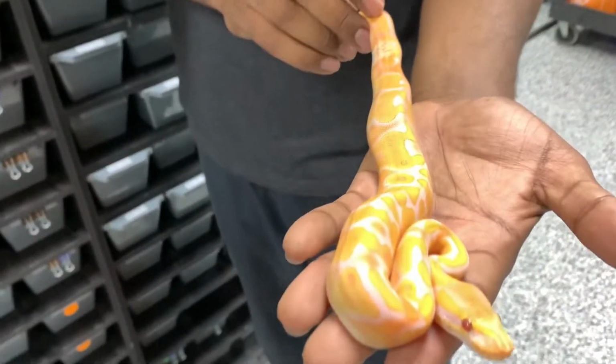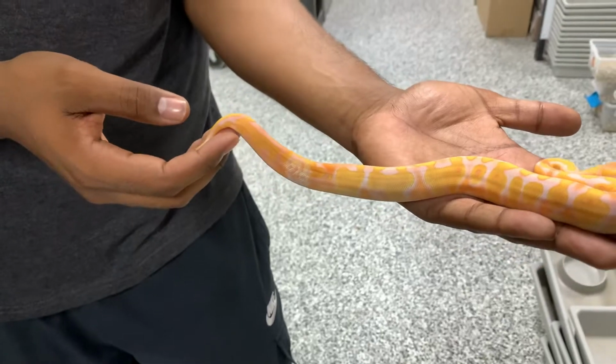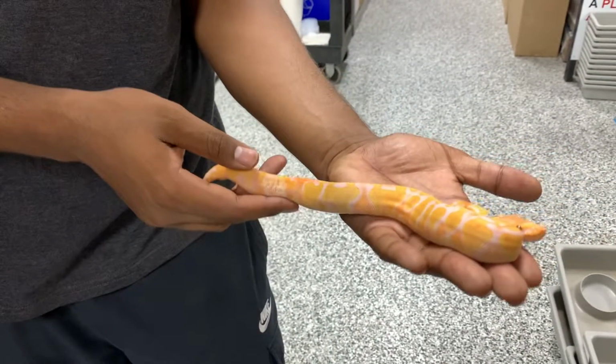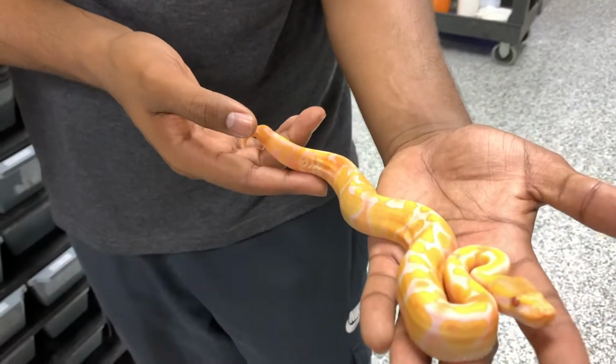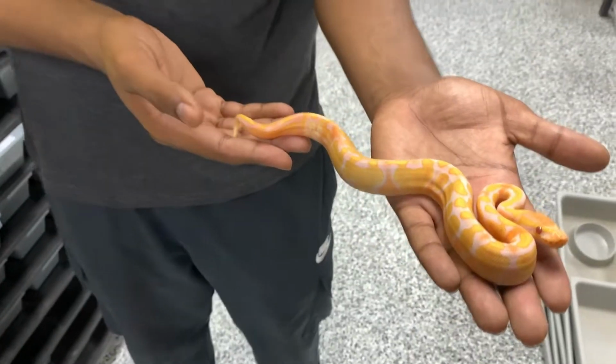But this thing is insane. It's so hard to capture its true essence on a camera, but wow. You've got to either produce it or buy it to really see it. On to snake number 4.